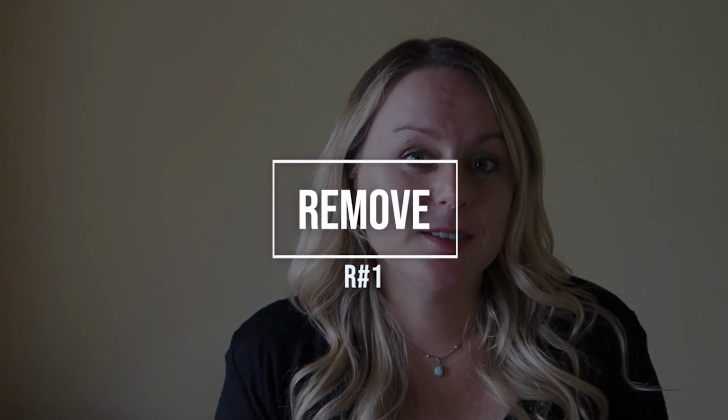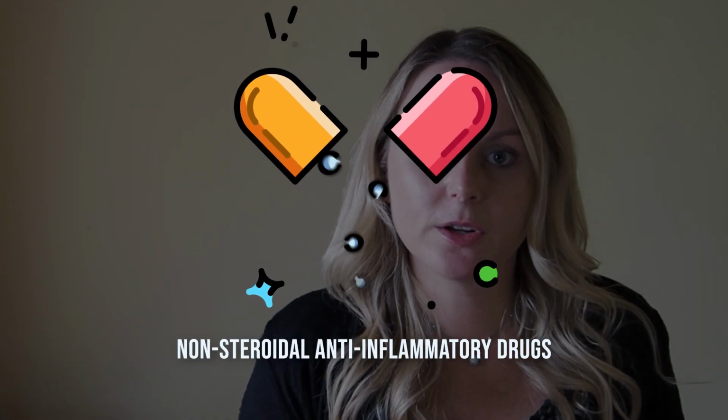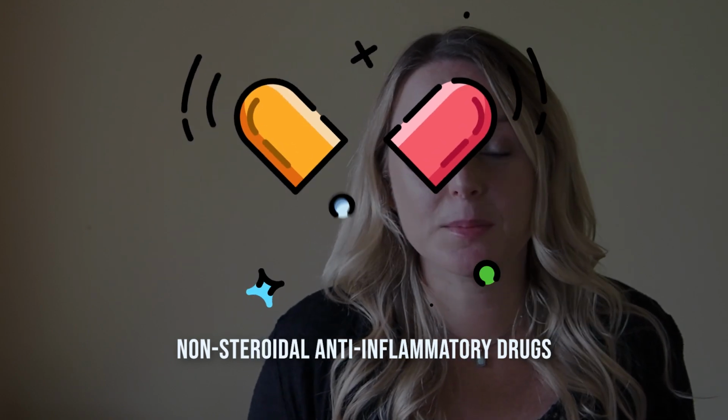The first R is remove. It is so hard to heal your God-designed gut if you're constantly putting things in that are damaging to it. A lot of people don't realize that constantly taking things like ibuprofen or drugs like Indocin or anything for pain that is called a non-steroidal anti-inflammatory is very damaging for your gut lining. So you want to remove those types of things if you're taking them daily.